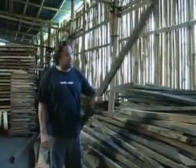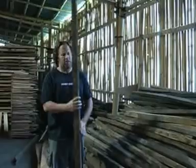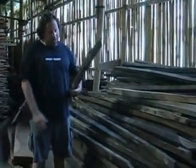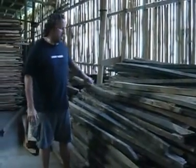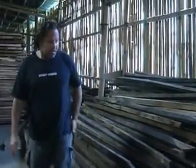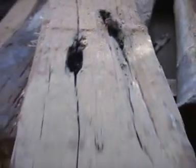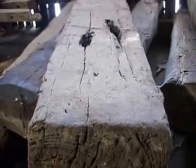So check it out, guys, believe it or not. What's that? This is all teak? This is what turns into our beautiful cabinets, believe it or not. All these posts, rails, sanded down, kiln dried, cleaned up, milled. Look at these big old chunkers here. It's a big old teak log that's probably been in the ground for 50 years, who knows? But inside the wood is still perfect.